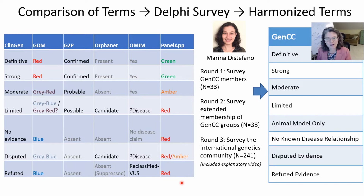So by bringing all of these groups together, we could work towards harmonizing the terminology. We actually did a Delphi survey and did 3 rounds of that survey, first within our community, through our extended membership, and then with the international genetics community with lots of input. And through that effort, we arrived at the harmonized set. It's very similar to the ClinGen set, although we did add the animal model only category and differentiated that with no known human disease relationship.